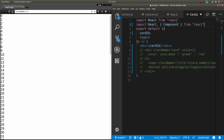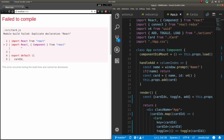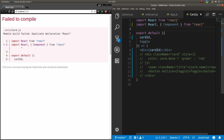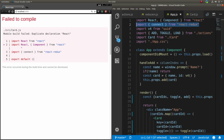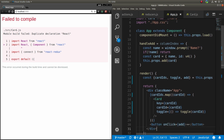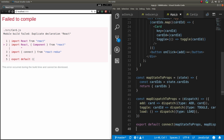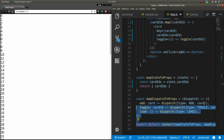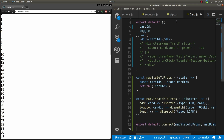So since the card component is going to be connected to the Redux store, we can bring over these imports. You probably won't need all of them, but I'm just bringing them over. And the card component is going to need mapStateToProps and mapDispatchToProps. So let's copy those and bring those over here at the bottom.